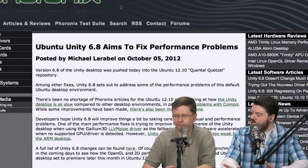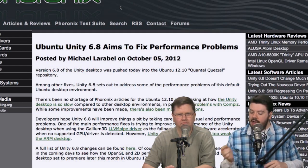Now, along with the toggle switch for online results came some improvements in performance to Unity, and this is something that I've been following because I've been running the 12.10 beta since beta 1 now. And I bought the latest Humble Bundle. Loaded it on my 12.10 machine. I've got, I think it's a Radeon 6850 or something. It's a decent Radeon card in there. It's a quad core Intel CPU, and horrible performance, unplayable. I couldn't play any of them. Horrible performance.